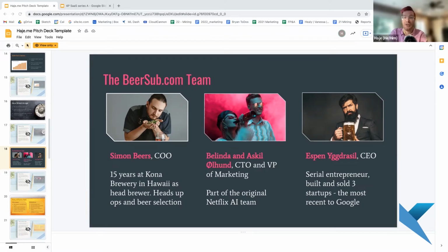And then you have this husband and wife team who are the CTO and the VP of marketing. You would typically not put them on the same picture, but I like that stock image, so that's what I used. They're part of the original Netflix AI team. Now, the Netflix recommendation engine is incredibly well known. And so in these 3 people, you can start telling a really good story of how you have the startup building skills, the deep beer making and beer tech skills, I guess, and then the recommendation engine. And so that's how you tell the story.